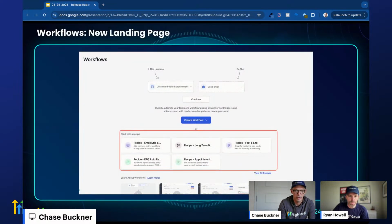Workflows got a new landing page, which is pretty cool. When I first saw this, I was like, whoa, this is sort of like a Zapier action going on here, where you can actually start building it before you even get in, right? Yeah, a little bit. This does not show up if you've already created workflows. So that was a frequently asked question that we had.